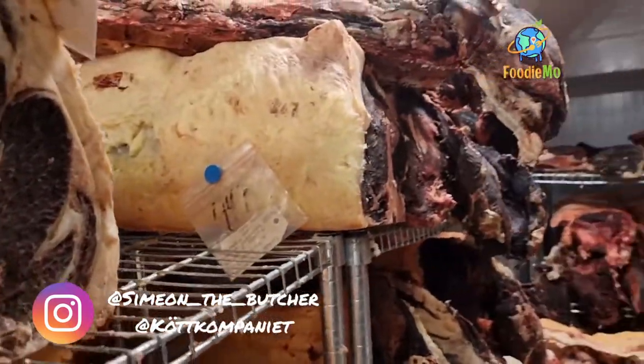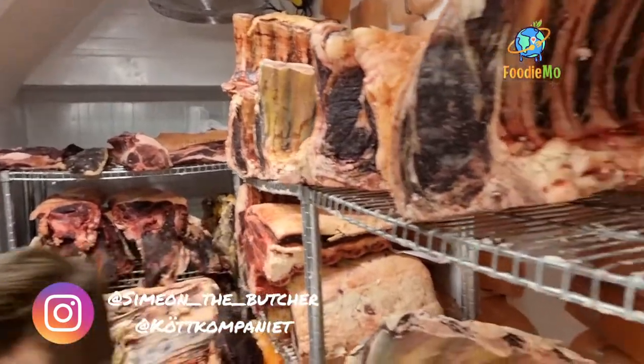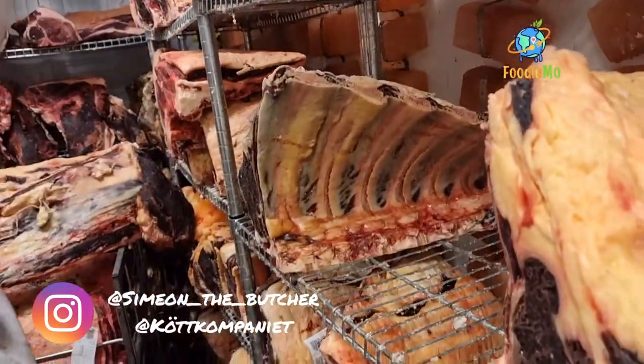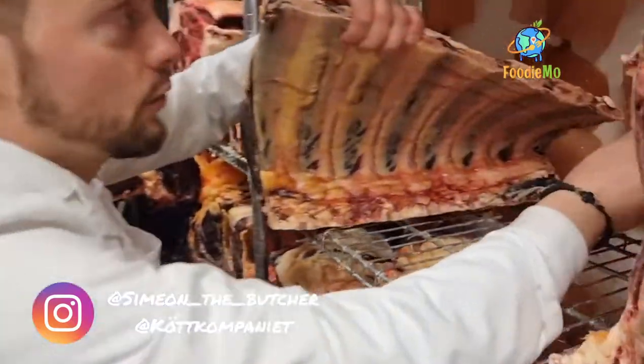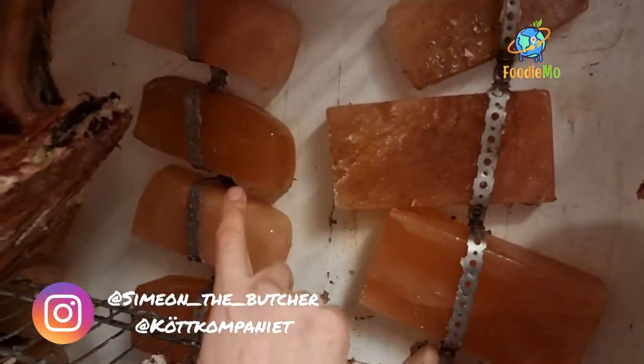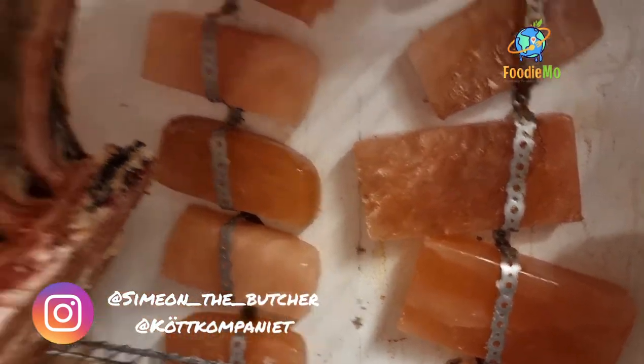So dried meat gives it a better taste. Better taste, more tender meat. Everything better. But you gotta have the right conditions. You gotta have air circulation like this. And here on the side, we put salt stones from Himalaya. Okay, these are Himalayan salt. Yes. Wow. We bought like 100 of them.